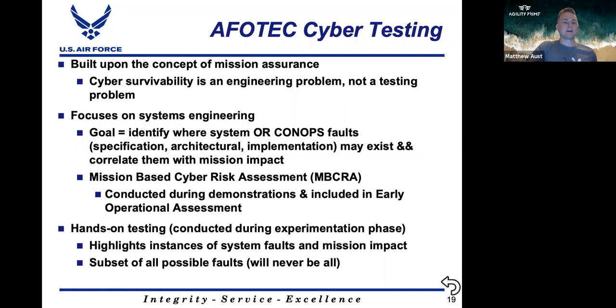Okay. So we'll keep this relatively short, but cyber testing at AFWERX is probably going to feel a little differently than what most people are used to. We do not focus on pen testing. We don't focus on trying to find all the nitty-gritty little vulnerabilities, because at the end of the day, those don't really matter all that much. What really matters is, can you accomplish the mission? Which in this case with Agility Prime is kind of a unique problem that we are looking at.